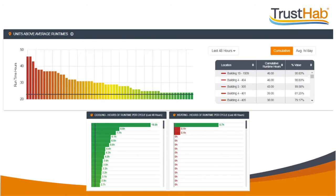Once you're able to gain these insights on your property with TrustHab, you can then go in through the platform and easily set a nice, comfortable, obtainable set point minimum for your residents. This helps maintain your equipment and your on-site team's sanity.